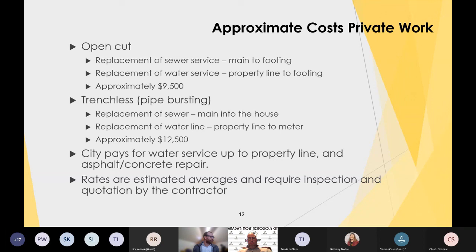The way this works is you engage with the contractor and sign an agreement with the contractor, but you don't transfer funds from yourself to the contractor in any way. The city pays for it, and then you as the homeowner pay the city for the cost of the work. The two options for paying for your service are upfront in full, or you can finance it with the city over 7 years. I believe it's over 7 years at 4%.